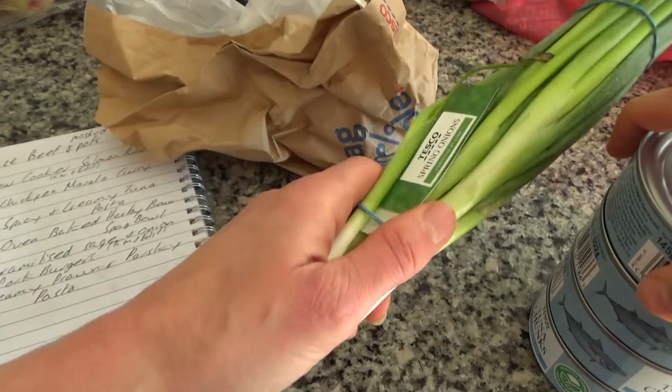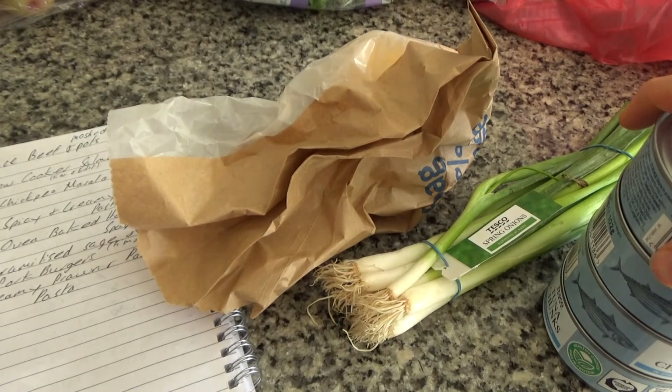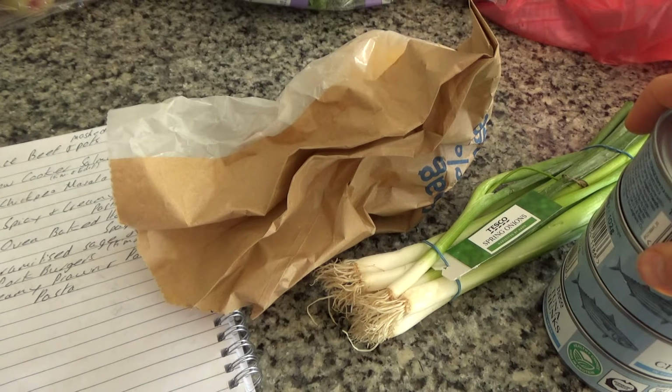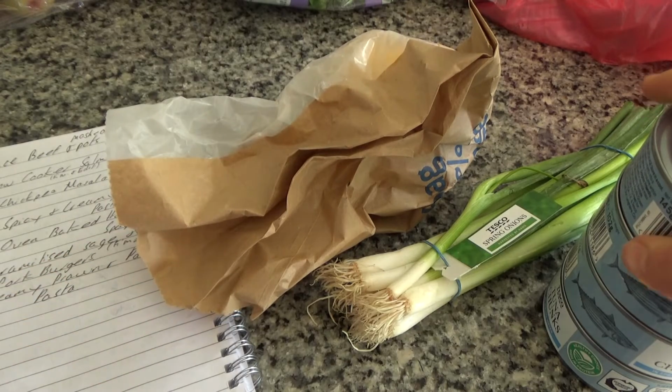We also need some spring onions for this, a yellow pepper. I have spinach already, and I've got pasta already. And then I'm going to be using cashew nut cream cheese. So I've got some cashew nuts soaking in the fridge that I'm going to blend up later and make like a sauce to go with this as well. So that is dinner number 1.